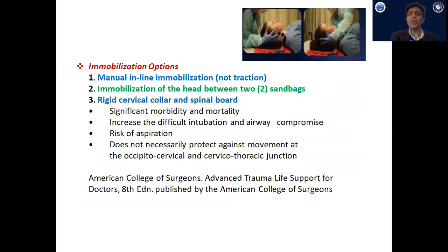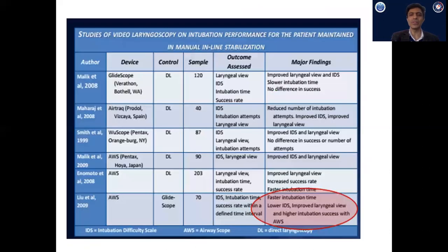The commonly used immobilization technique while dealing with these patients is manual inline immobilization. We should not apply traction or immobilization of the head between two sandbags. We should remember that a rigid cervical collar, once we use it, is associated with increased difficult intubation, and the risk of aspiration may be increased. And it does not really protect against the movement of the occipitocervical and cervicothoracic junction.